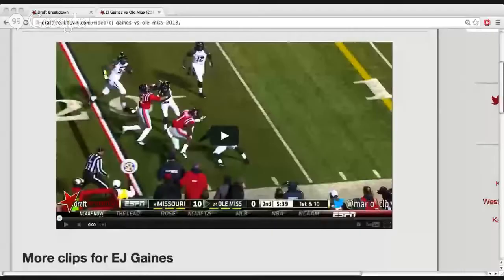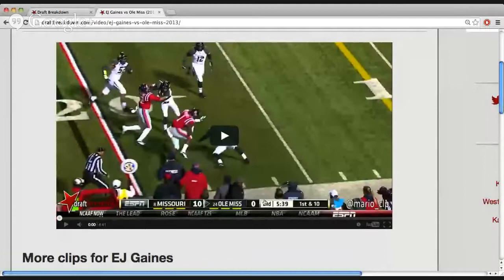We're going to go through his Missouri tape. And this should not be a super long cut-up. It's only around 4.5 minutes. These cornerback cut-ups tend to be pretty short. But I think you'll enjoy it. You'll get to see some of why I love him.